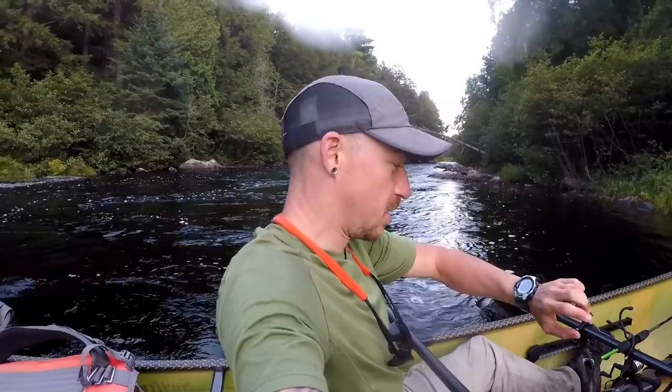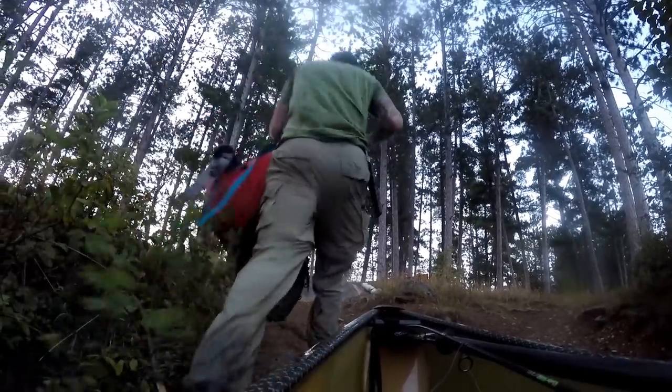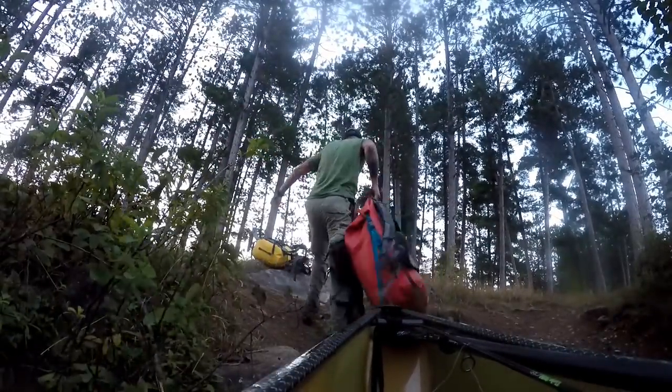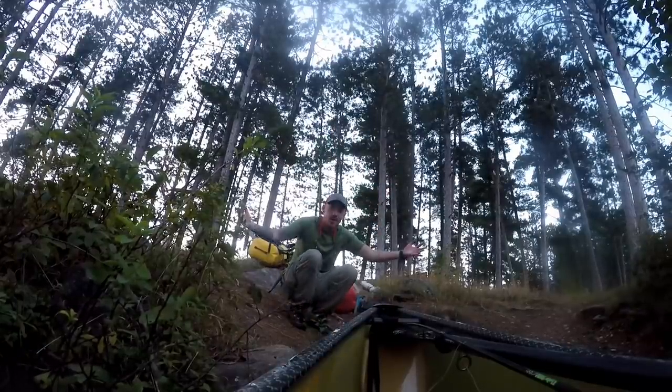Almost there. We got maybe another half an hour, not even. It's 7:15, so we might get there a little bit early. Only 11 and a half hours of paddling instead of 12 today. We've made it. We made it and we got wood.